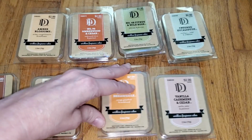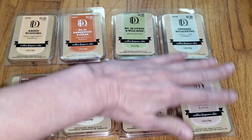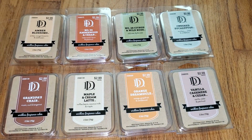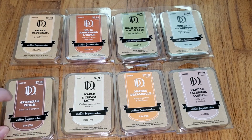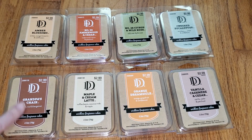So there you have it, the 8 new DD wax melt scents from Hobby Lobby. Only 8 this season. That were just okay for me, except, like I said, Grandpa's chair, absolutely fantastic and very strong and lasted for a long time. So Grandpa's chair is definitely the winner in this collection.